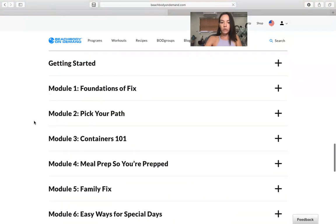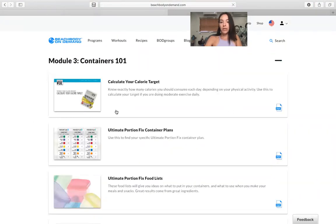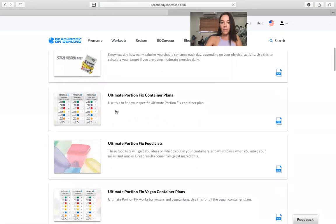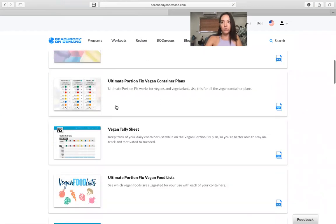So I want you to scroll down to Module 3. And you're going to click the little plus sign. And this is where you find how to calculate your calorie target. Don't get me wrong, you're going to learn this in your modules, but if you just need a quick resource, you'll find it here, the PDF version. You even have a PDF of how to count your containers, the food list PDF, and so on and so forth.